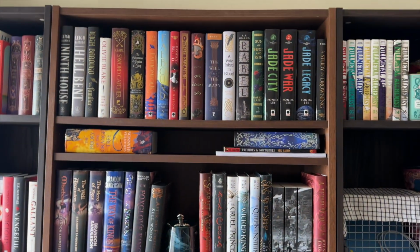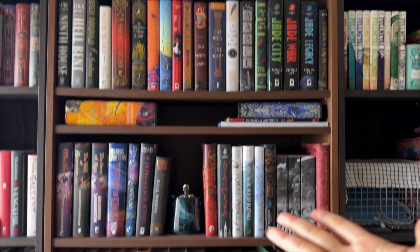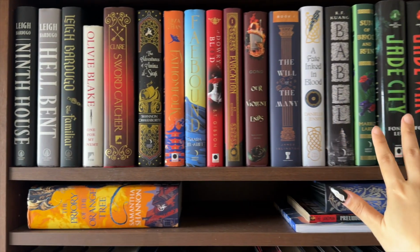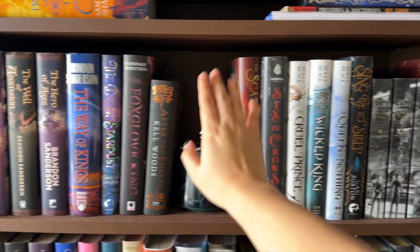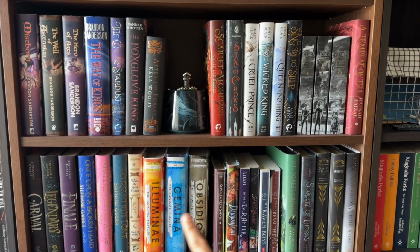So the first one, the one that's the biggest section by far, is my fantasy shelf. So I have adult fantasy in here at the top, and then it goes up until this book right here, and then this starts the young adult fantasy. I have everything organized alphabetically by author.